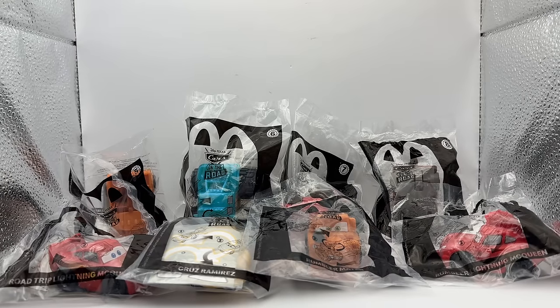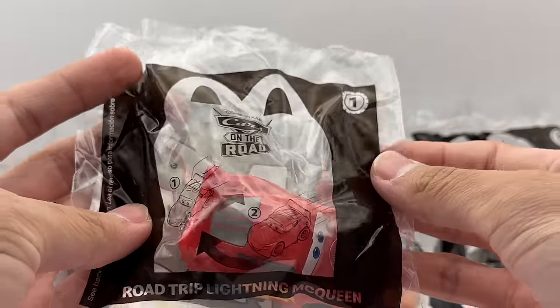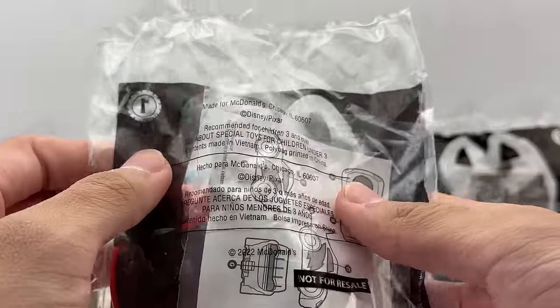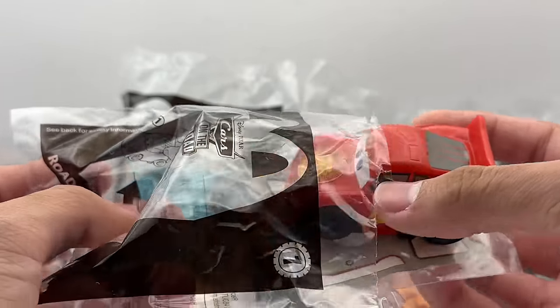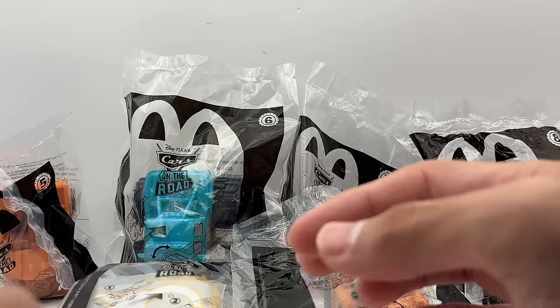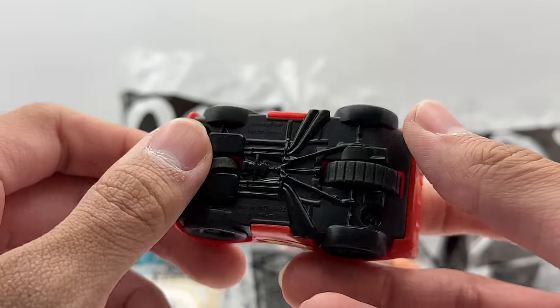But anyways, I think now we can finally take a look at these vehicles. So, bag number one, Lightning McQueen. Road Trip Lightning McQueen, number one from the Cars on the Road McDonald's series. It has been 16 years since we have seen Cars at McDonald's, ever since the first Cars movie. You'd think they'd do it for Cars 2 and 3, but nope. They did it for just Cars 1 and this new Disney Plus series.